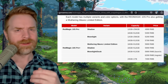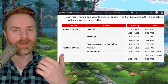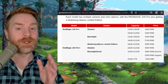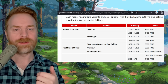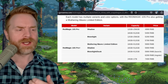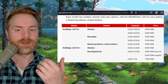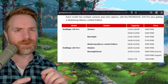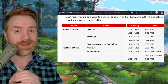However, it's worth noting here that the extra performance in the 10S Pro Plus comes in the form of additional RAM and storage. I mean, 24 gigs of RAM and 1 terabyte of storage is quite a bit. If you are looking at just the 10S Pro here, it caps out at 16 gigs of RAM with 512 gigs of storage. And pricing starts around, I think this is in the $600 range for US dollars and goes up to just over $1,000 overall. However, I don't know if those prices will hold up in the States because of the whole tariff situation. We'll have to wait and see on that.